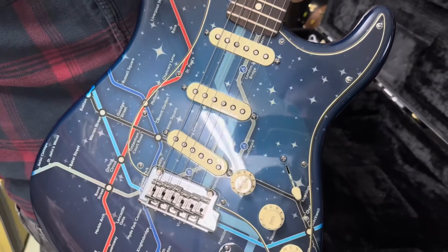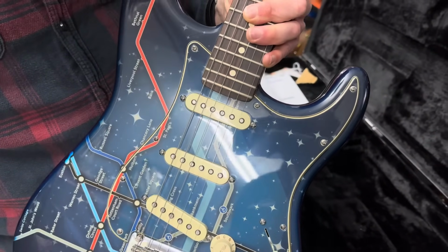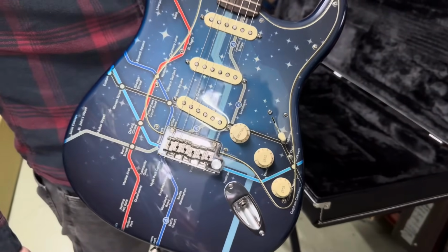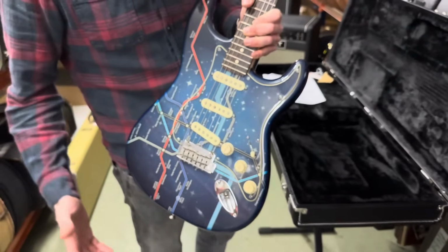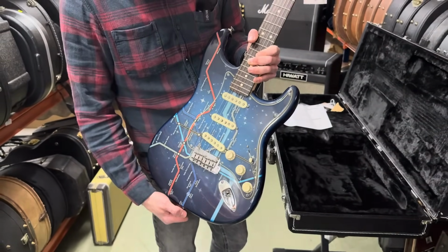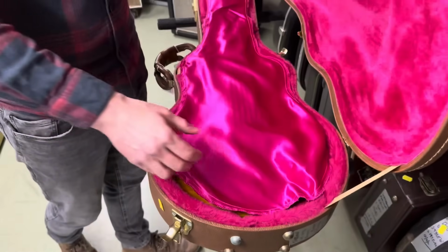But fantastic instrument, or a really cool art piece, really. In its original case, original packaging, basically completely as new. But another rarity, like I said, only 15 made. And in here, if I can open the case, there we go.